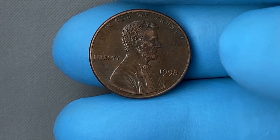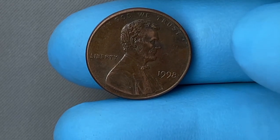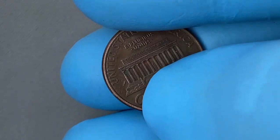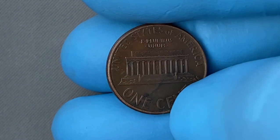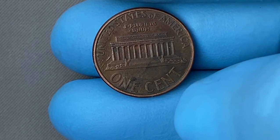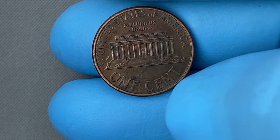First, grab your 1998 penny and examine the date closely. Look for any doubling around the numbers. The 9 or 8 might appear blurry or duplicated. If you spot any noticeable doubling on the date or letters, you could be looking at a double die coin, which is a big win for collectors.